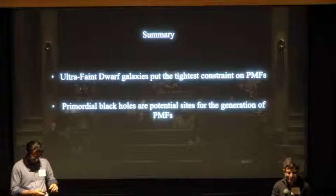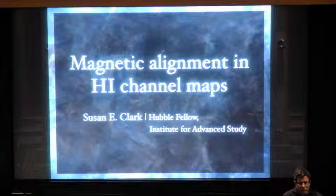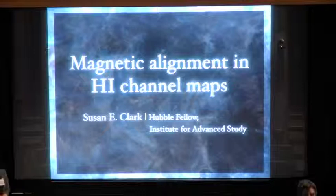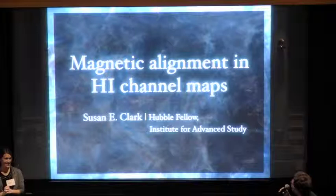The next speaker, who was originally scheduled, is indisposed, but instead we're bringing forward Susan Clark's talk from the afternoon. So Susan is going to speak on modeling polarized dust emission from the three-dimensional interstellar medium. Actually, however, the talk has also changed, as well as the speaker: magnetic alignment and H1 channel maps.